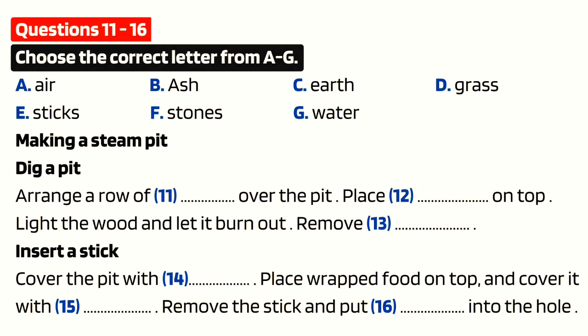Now turn to Section 2. Test 1. Section 2. You will hear a trainer giving a talk to people who want to learn outdoor survival skills. First, you have some time to look at questions 11 to 16. Now listen and answer questions 11 to 16.